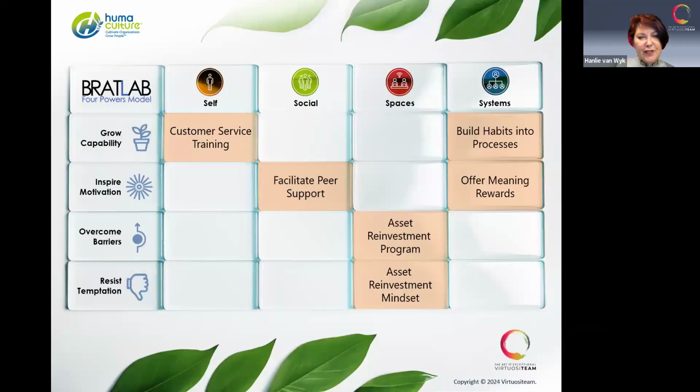Okay, so having worked through each of these solutions, let's look at where the influence methods you brought into play fit in the 4 powers matrix. As you'll see, you have influences acting in all 4 contexts across all 4 powers, which is very encouraging. In terms of grow capability, you have the customer service training and restructuring of pay and reward systems to recognize growth in skills and ability. For inspire motivation, you have the peer-to-peer training baked into the job descriptions and benefits linked to the right behaviors. Finally, you have overcome barriers and resist temptations, and those are covered by the asset reinvestment program and associated mind shifts that go with that.